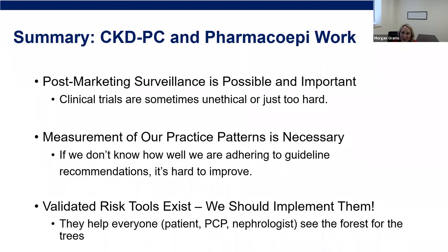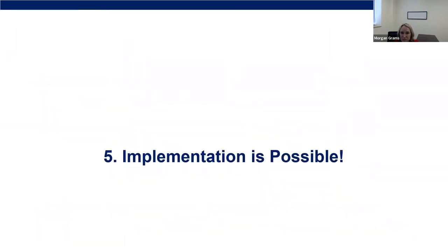Measurement of our practice patterns is necessary. If we don't know how well we're adhering to guideline recommendations, it's really hard to improve. And then just a push again for the risk tools. We have validated risk tools. We should implement them. And they help everyone, I think, see the forest for the trees. So finally, I'll end on hopefully a positive note that I think implementation is possible.